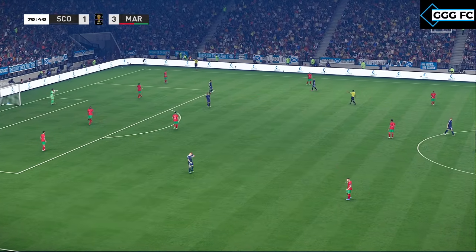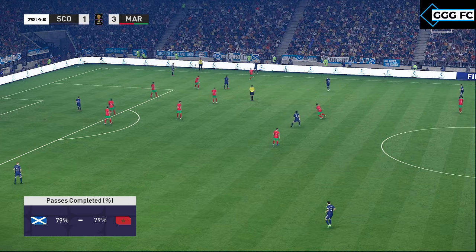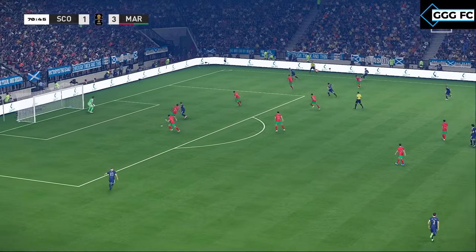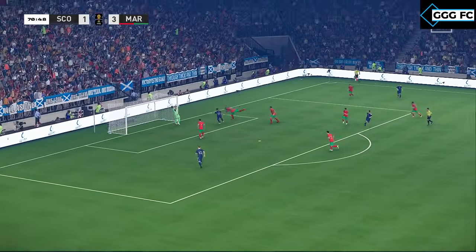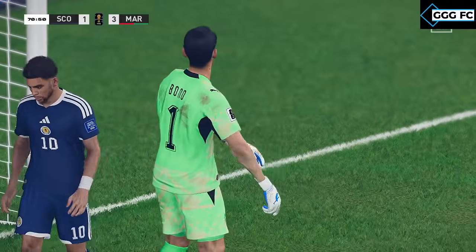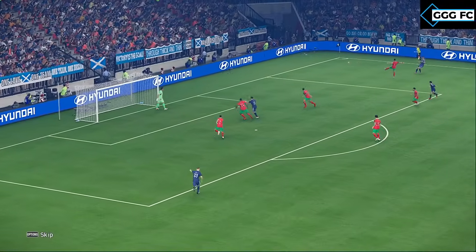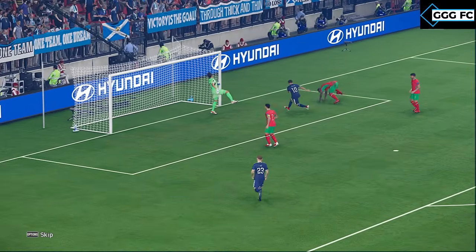Ball's gone out of play. Oh, what a climb! Well, that is clearly not the outcome he wanted. Well, you see what a difference it makes to have so many runners into the box. Makes life so much harder for that defence.